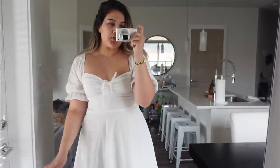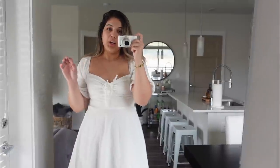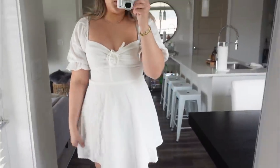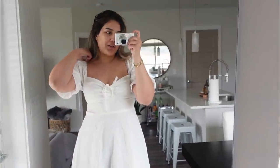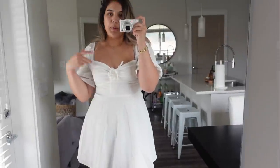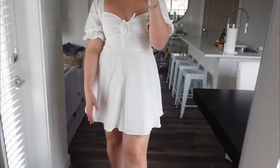So I also picked up a couple dresses because Lulus has the best dresses, especially for springtime. They have all sorts of dresses. So I picked up this really gorgeous white one. It's so flirty and girly and so perfect for spring. I think I'm gonna wear this when I do picnics or spring brunches, when the weather heats up. It goes right above the knee. And I got this in a size large.